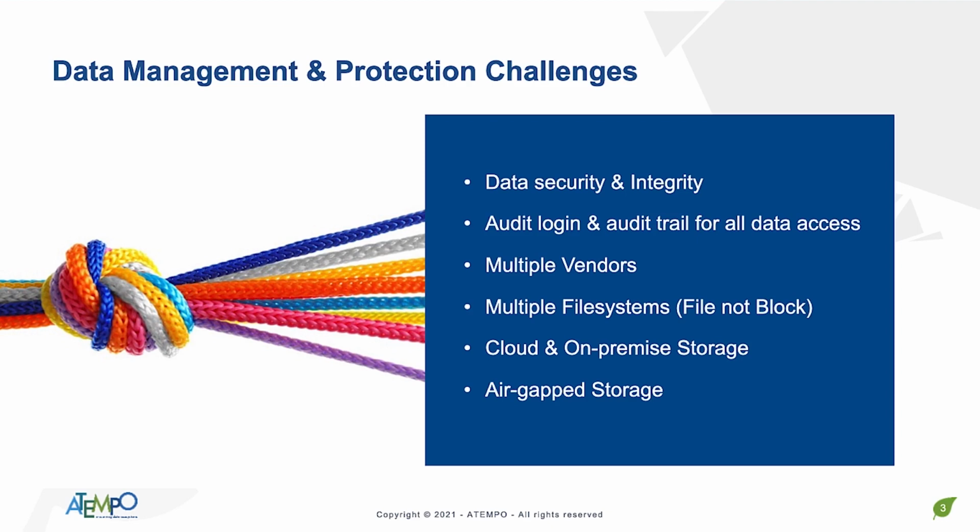You'll see two things here: multiple vendors and multiple file systems. Most organizations have different types of data silos, so how do you bring all those together? We call that a heterogeneous architecture. We're file-based, not block, so we work at the file system level. We also saw the need for cloud or on-premise storage. Depending on your business model and security requirements, you may not be able to go to public cloud and want to keep data in private cloud. So how do you utilize that effectively and efficiently within your architecture?